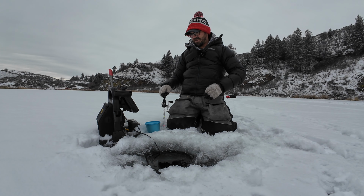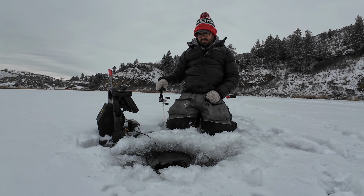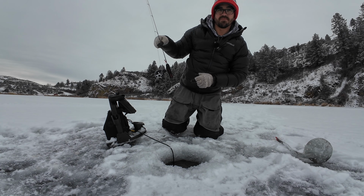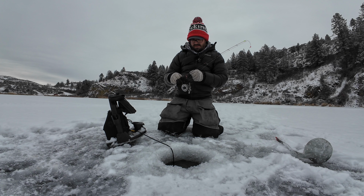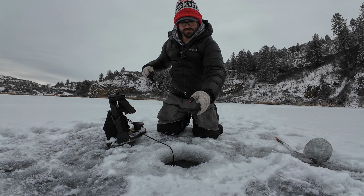So maybe the key today is just hole hopping. I'm not going to stay at holes very long now. I'm going to just give them like 5-6 minutes and move on to the next one. I think that's the key. Yeah, there might be a fish on the bottom here. I guess we'll find out in just a sec.